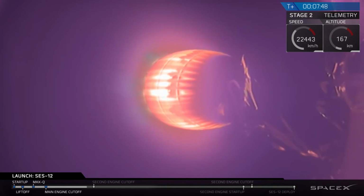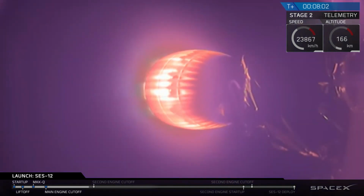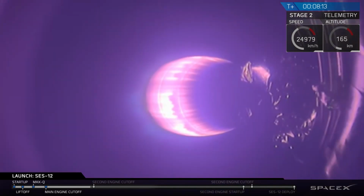Stage 2 terminal guidance. We've reached T plus 8 minutes. 20 seconds from now, this burn should conclude, marking SECO 1, second engine cutoff number 1. Stage 2 FTS has saved.